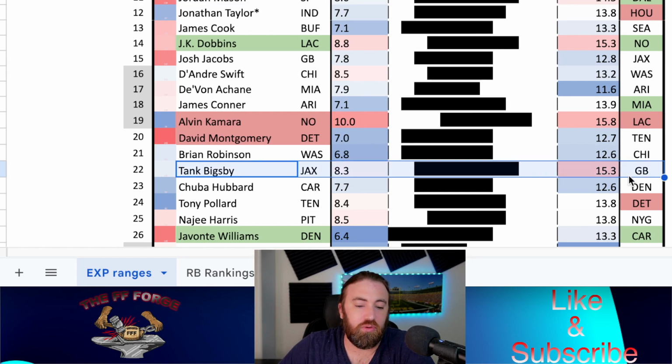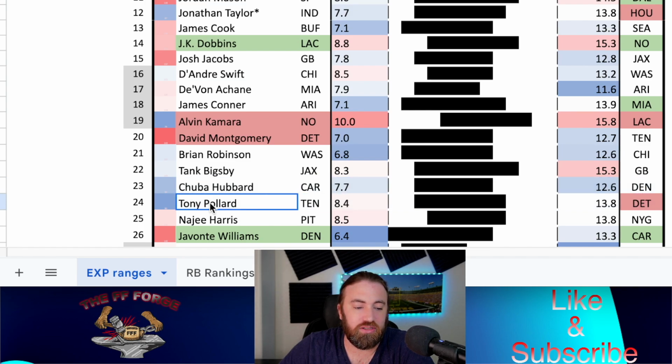Tank Bigsby going to be going up against Green Bay. Average matchup there. Chuba Hubbard, not the greatest matchup against Detroit. Tony Pollard, really, really tough matchup against Denver. Najee Harris going up against the New York Giants, kind of an average matchup deal here. And like I said, all these could be shifted around.